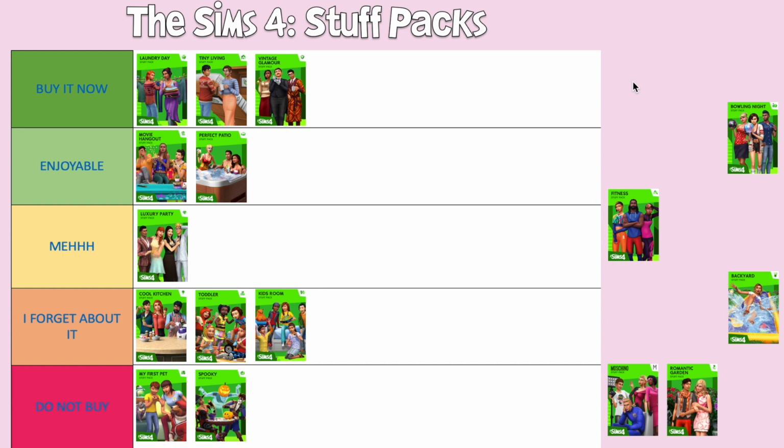I love that aspect. And the Create a Sim items are so pretty in this pack. I absolutely love them. And to be fair, so are the build and buy items. I can't really fault Vintage Glamour at all. I would definitely recommend that one too. So I'd say they are my three favourite stuff packs. So you've got Laundry Day, Tiny Living and Vintage Glamour. These three are definitely my favourite ones.